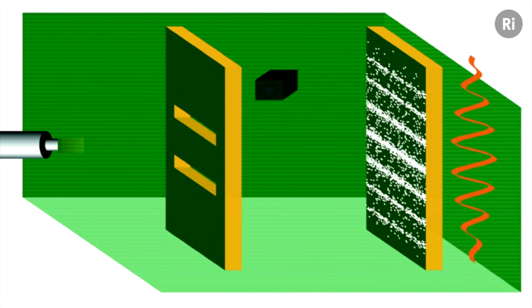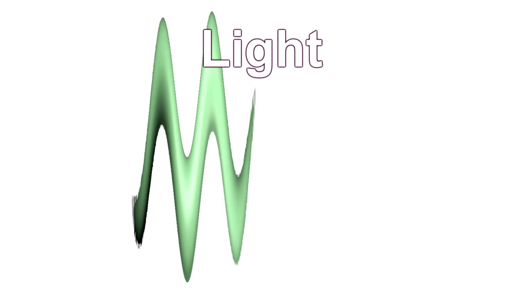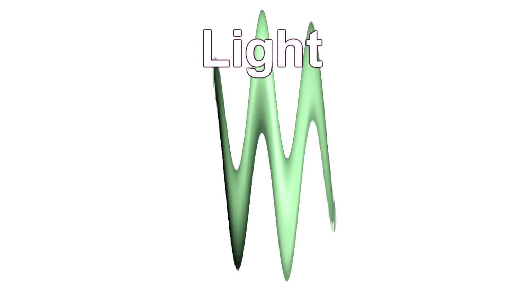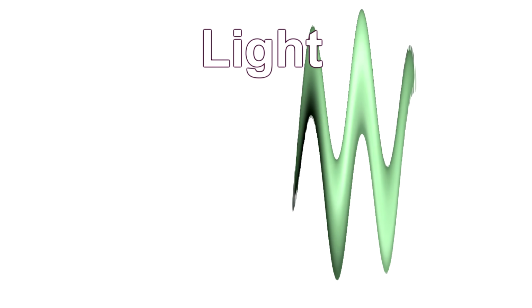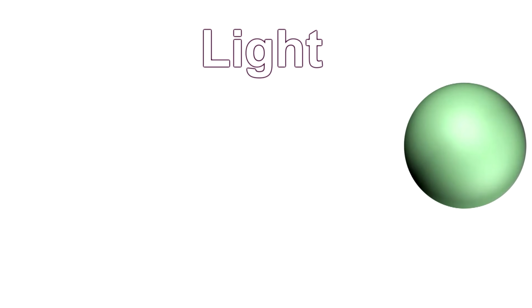This duality puzzled scientists for years and is argued about to this day. A good way to look at it is light propagating through space as a wave, but any time it interacts with something, it interacts as a particle. In other words, it is created as a particle and absorbed as a particle, but travels through space as a wave.